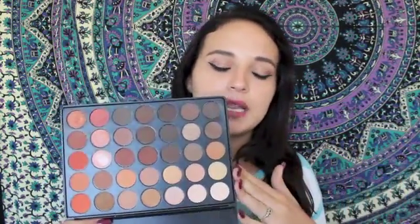So this palette is definitely an amazing palette, especially if you're in love with brown tones. It's an amazing palette to have, especially if you're starting off, because first of all, these palettes by Morphe are so cheap. They're 24 bucks for, I think, 30-something eyeshadows that you get, and you can't beat that.